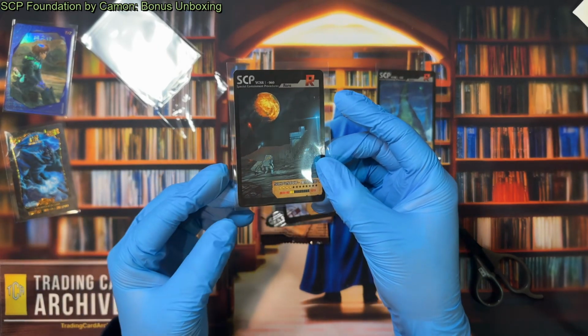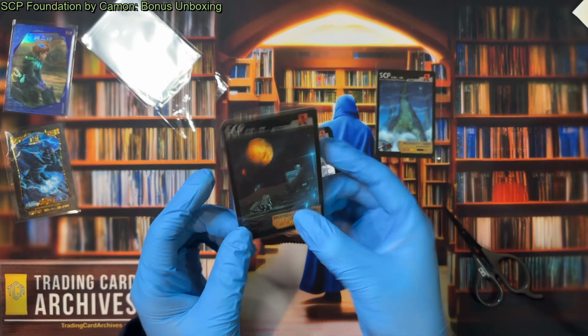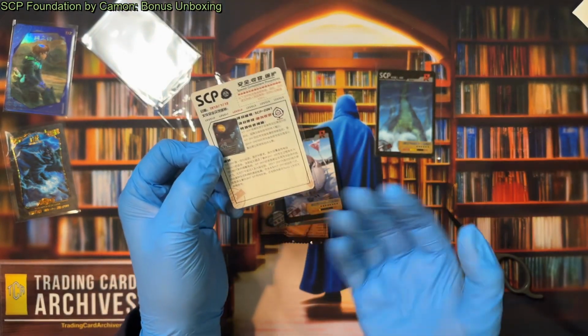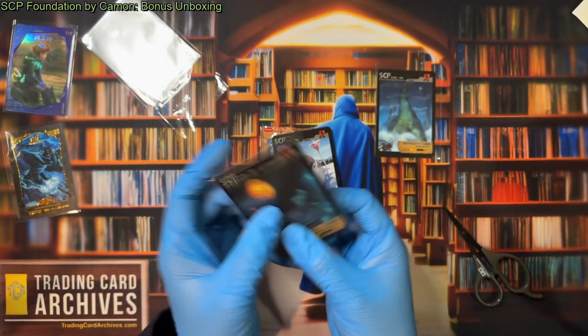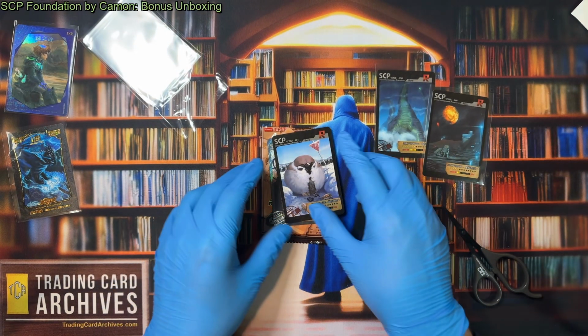And the artwork on here, I don't know who made it, but like I said, it's stolen, and they don't credit an artist on these, so that's sad, but the reality of the cards. There we go, got 2 SCPs down.